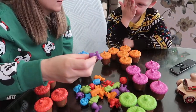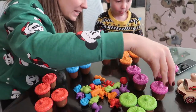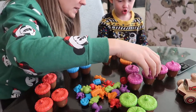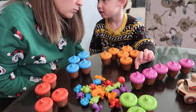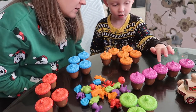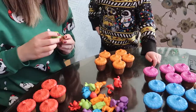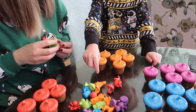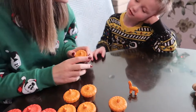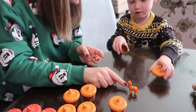What's this, Wally? A train. And train starts with the letter T. Do you see the letter T over here? That's Y. That one's F. That one's T. Good job. Can you find something that starts with the letter H? Maybe a hippo? Hippo. And it's the very last letter of the alphabet, which is the letter Z for... What is Z?